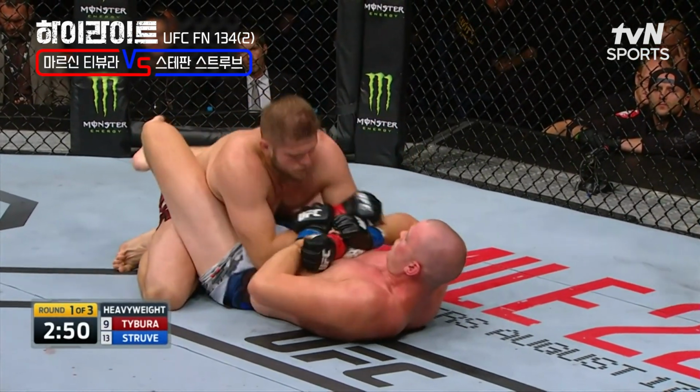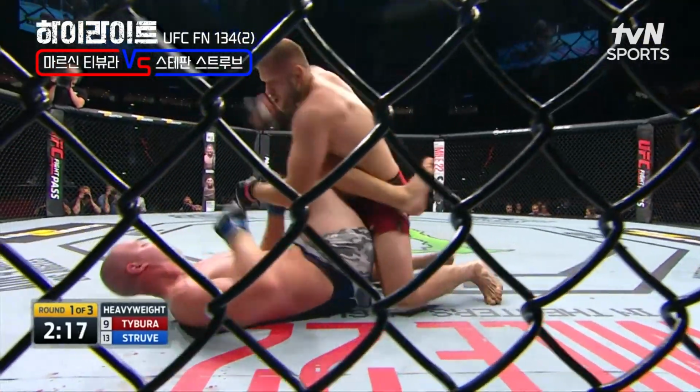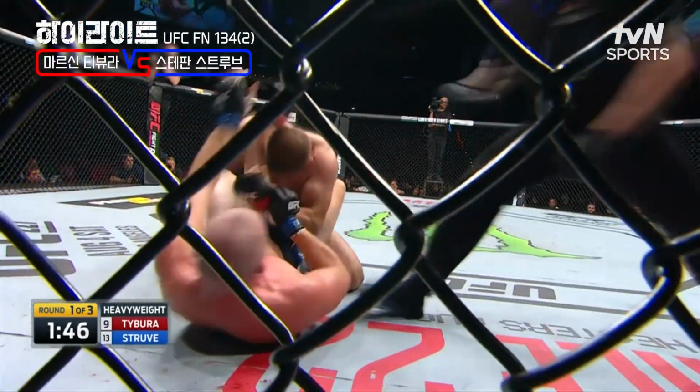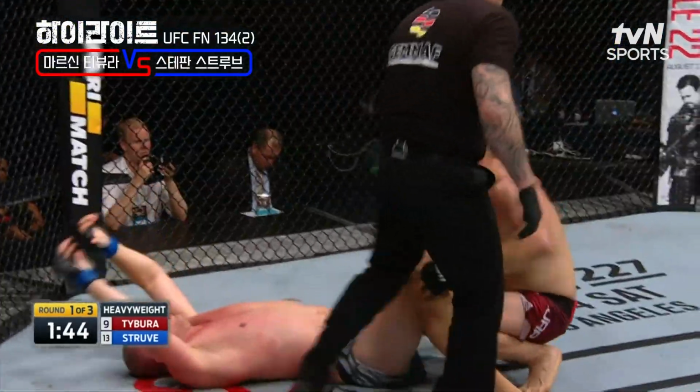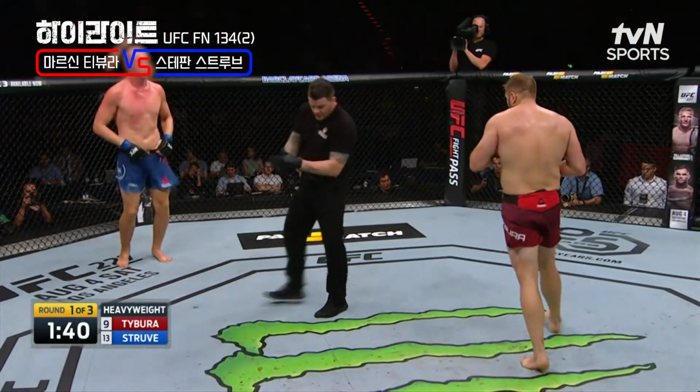Good work to the body there from Tybura. Such a unique thing to see as well, Dan, isn't it? Such a massive guard. It's just whether Struve can make these physical qualities count inside the octagon. Turn around, back in.